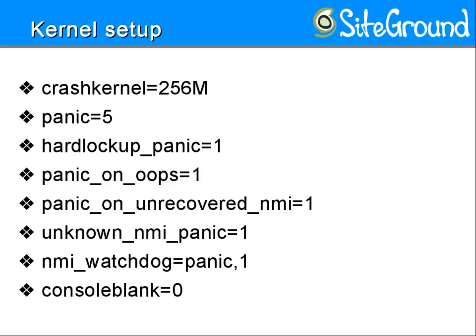And NMI watchdog, this is important, because sometimes even if you have configured all of these before that, your machine may stall and stay there for hours until somebody goes there and power cycles the machine. What you can do with NMI watchdog is tell the motherboard that every few seconds, like every 1 second, you would issue an interrupt, and when this happens, the motherboard knows that the CPU is still alive. If this doesn't happen, the motherboard will reboot the machine.